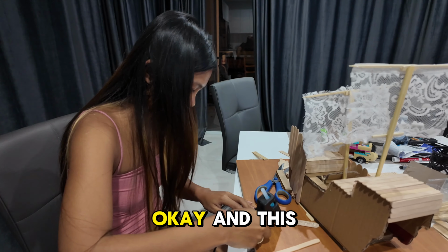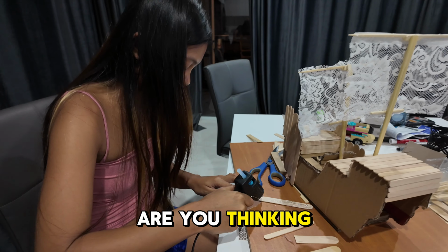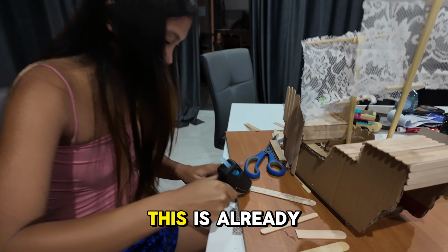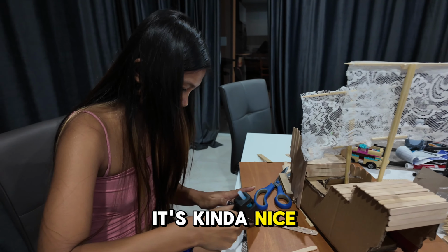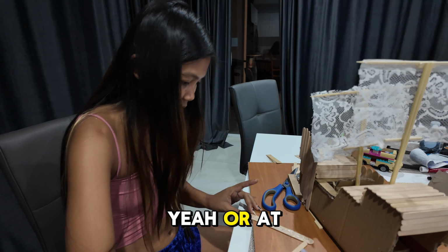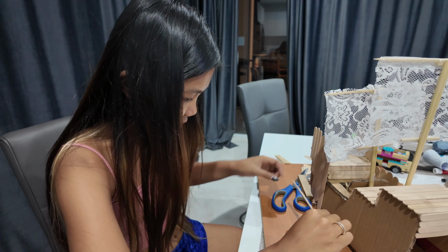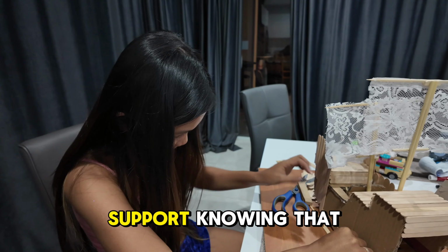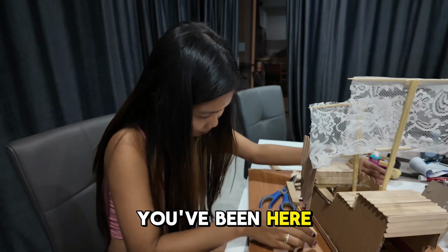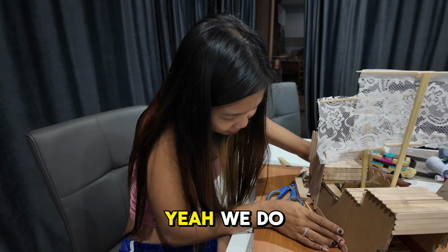Okay. And this project, how much time are you thinking you're gonna put into this? This is already several hours in the making, right? But I'm fine. It's kind of nice. Is it like a bonding? Yeah, or at least kind of bonding, actually. I feel like it's sort of subconscious support, knowing that you've been here for 1 year, but we've never done these kind of activities together. Yeah, we do meals.